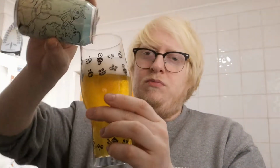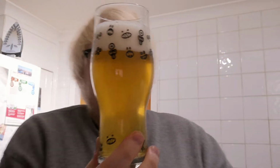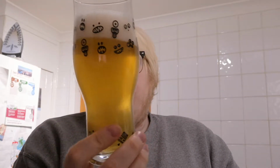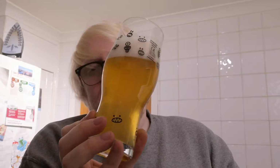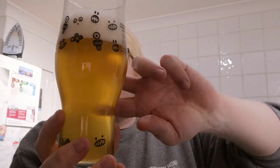Give it a bit of a swirl, pour it all in there. So, that's reinforced the head a little. It's got a subtle amount of haze to it. It's sort of like a, not too dark amber, but like a pale, almost orangey looking, with a little bit of haze more to this part of the glass. Two fingers worth of a nice white, compact, creamy looking head. So it certainly looks promising.